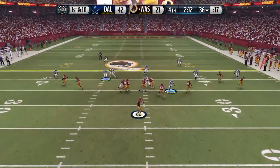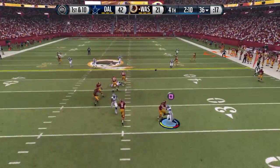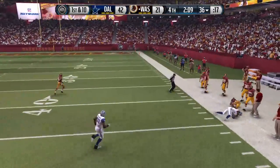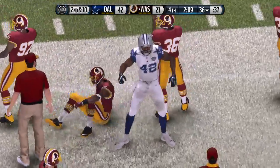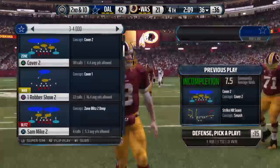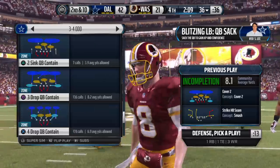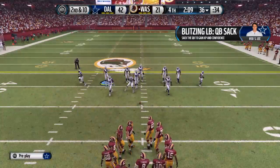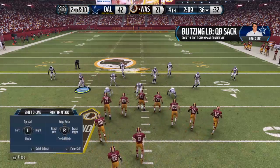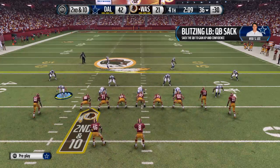Out of the shotgun formation. And incomplete. Didn't get his feet down. There are a lot of ways to attack cover, too. You can go deep down the middle where neither the safeties are, or if a linebacker covers somebody deep down the middle, then throw it short underneath the defense.